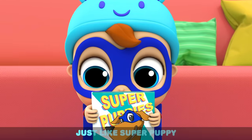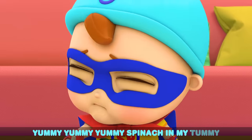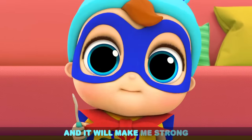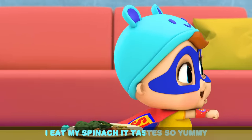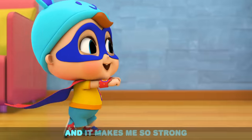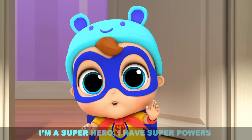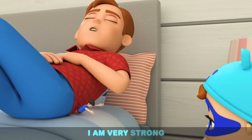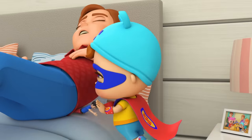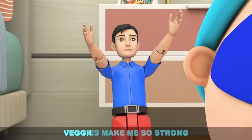Give you powers just like Super Puppy. Yummy, yummy, yummy. Spinach in my tummy. And it will make me strong. I eat my spinach. It tastes so yummy. And it makes me so strong. I'm a superhero. I have super powers. I am very strong. Veggies give me power like a superhero.